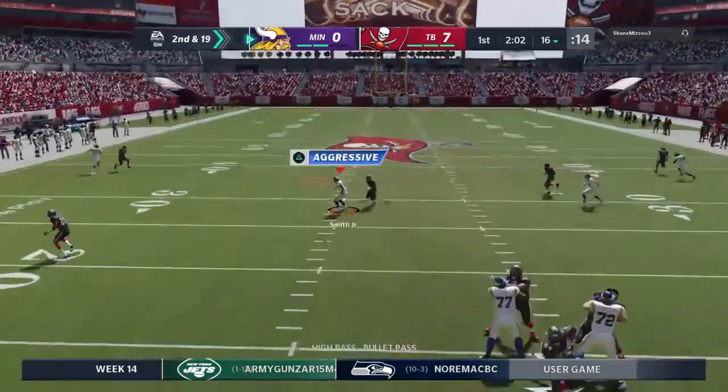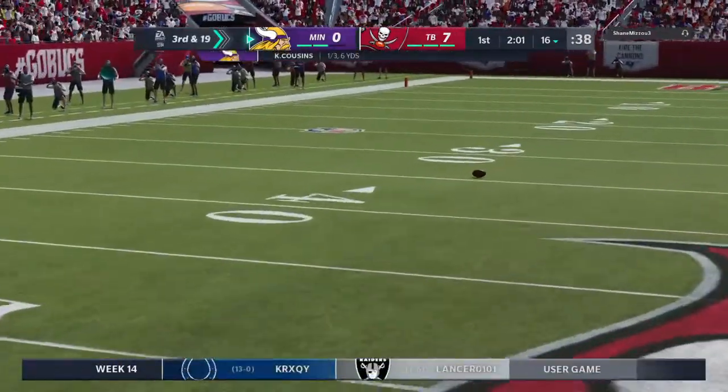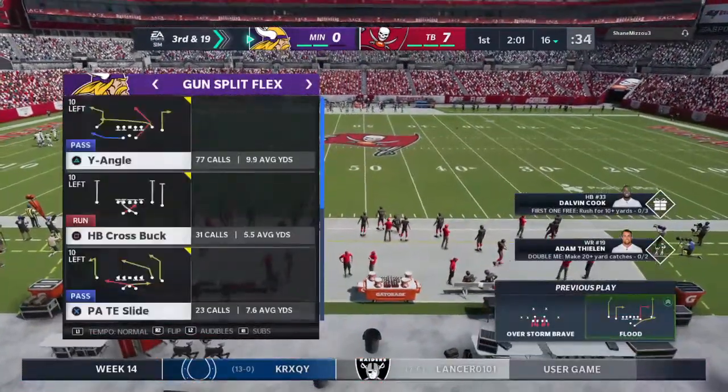Another try after the first down sack. Cousins, and his throw here's incomplete. Tight end Irv Smith, the intended receiver. And it'll bring up 3rd down.